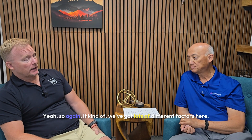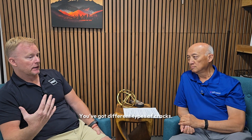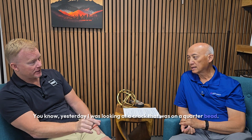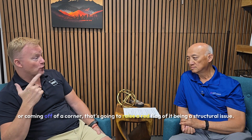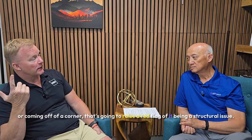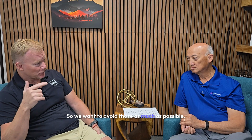Yeah, so again, we've got lots of different factors here. You've got different types of cracks. Yesterday I was looking at a crack on a corner bead. No inspector would be worried about that. That's merely cosmetic. But if you've got a crack across the ceiling or coming off of a corner, that's going to raise a red flag of it being a structural issue. Right. So we want to avoid those as much as possible.